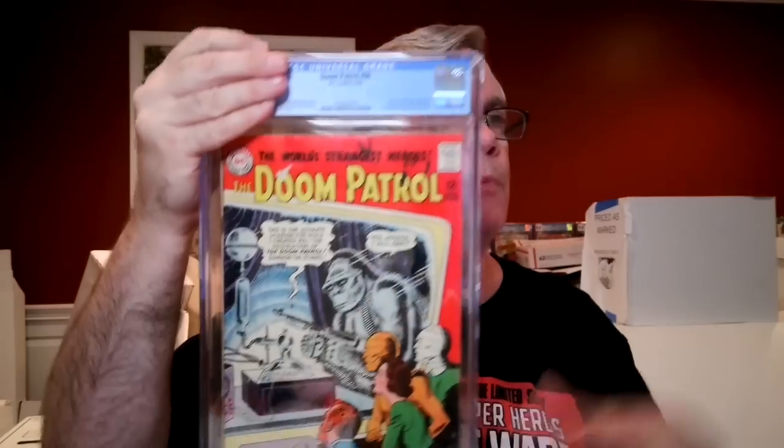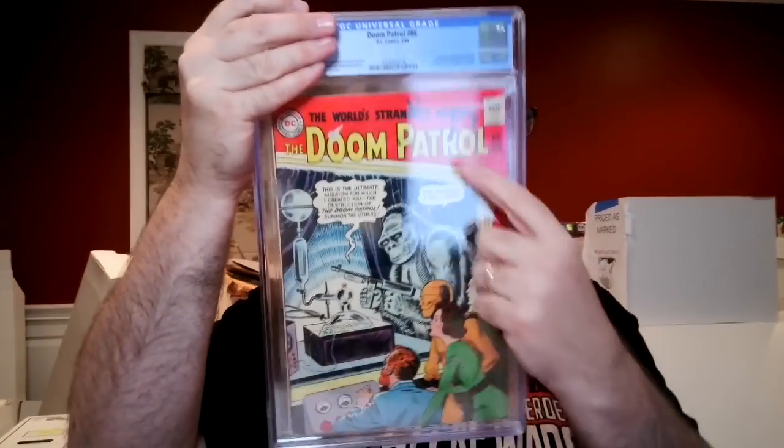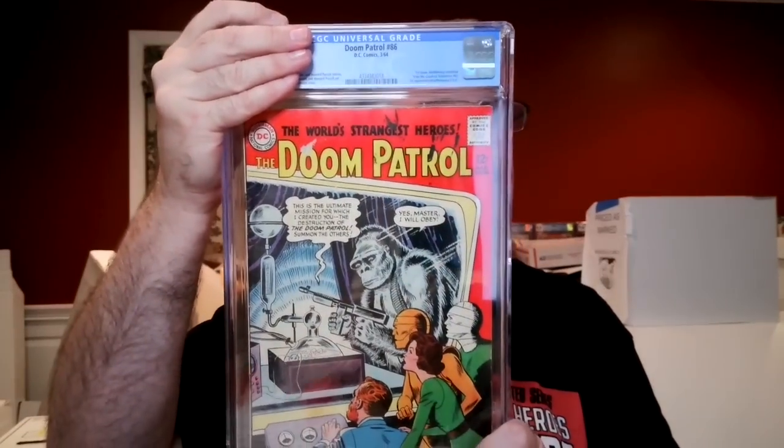About $25. It was part of a bunch of books I picked up. It had paint or almost looks like tar on it or something, and the tape pull there. So lower grade, I had it at a 3.5. Oh, 5.0. Very nice. This is a save. I'm going to keep this. I have the first Beast Boy from the previous submission, and the book I'm going to probably press tomorrow is My Greatest Adventure 80, first Doom Patrol. So those are all PC books for me. I'm a DC guy.